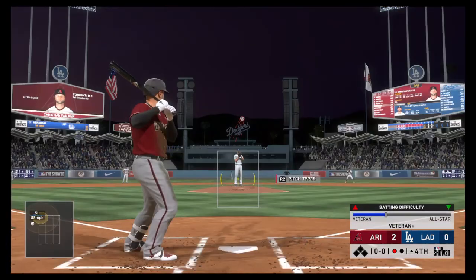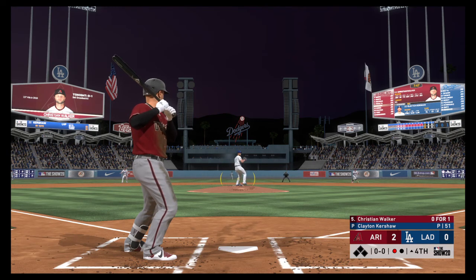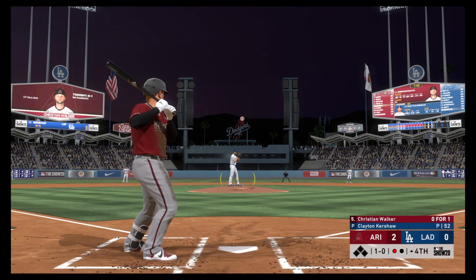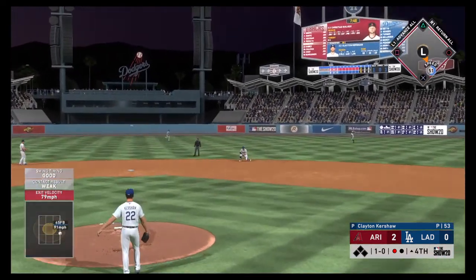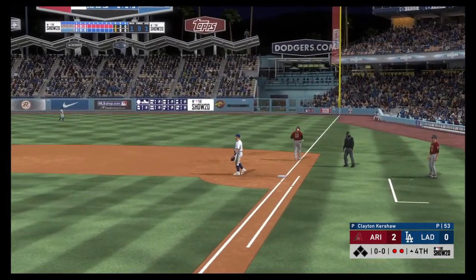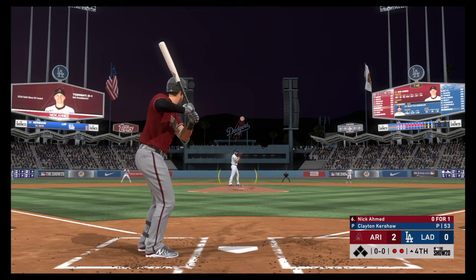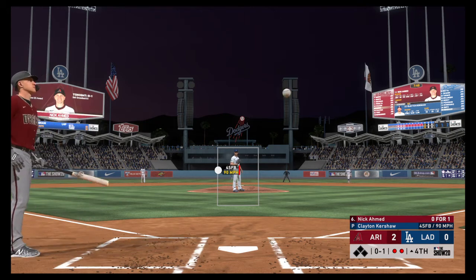Into the box, Christian Walker comes into this at bat 0 for 1 in the ball game. Ball 1. 2 runs, 3 hits, no errors so far for the Diamondbacks. Sent on the ground out to second, fielded cleanly, and there's out number 2. So 2 are gone now in the Diamondbacks' 4th, and that means that Nick Ahmed will be the next to bat. And here's a fastball called for strike 1.